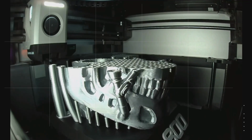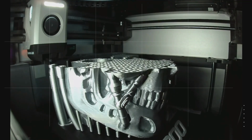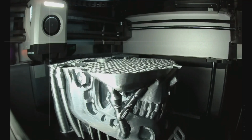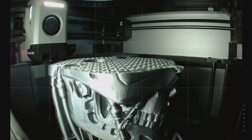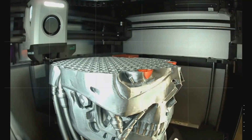With a direct drive extruder, the X1 Carbon displays a remarkable ability to print flexible filaments, expanding the range of possibilities for creative projects. It's important to acknowledge that while the X1 Carbon offers an impressive range of features, these advanced capabilities might not cater to absolute beginners in the 3D printing world.